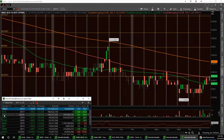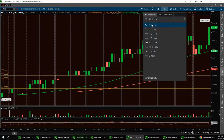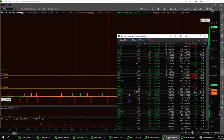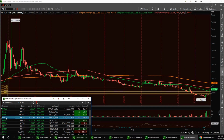So we've got BLSP, AGTX. Look at the run it had on there. KATX had a nice little run. Let me pull up the year's chart. These are all off the farm bill. Look at that. I mean, that's just plumb beautiful. So I'm going to encourage everybody to get them a farm bill going, or at least a sector watch list on some of these pot stocks. But every one of these penny plays that I had on my scan were all related to the farm bill.